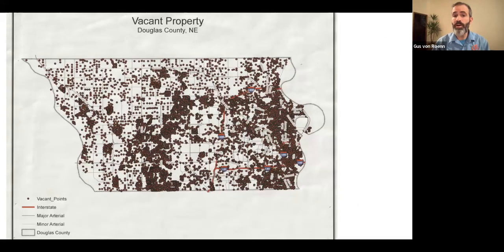Here is another map that backs out into Douglas County. All of those little dots are vacant properties. This is an older map, about 10 years old, but it really hasn't changed much. So it's not just an urban problem, where most of the homes are, but a countywide problem. And I'm sure if we went even to small towns of Nebraska we would find it's a rural problem too. So vacant properties are opportunities.